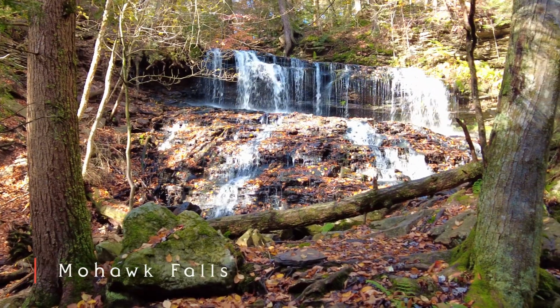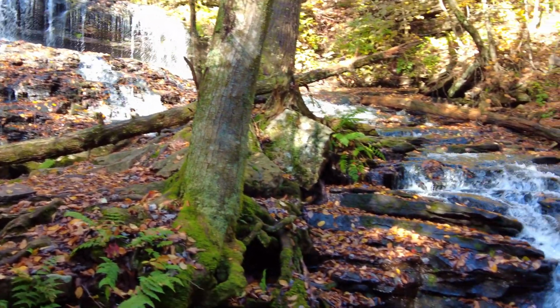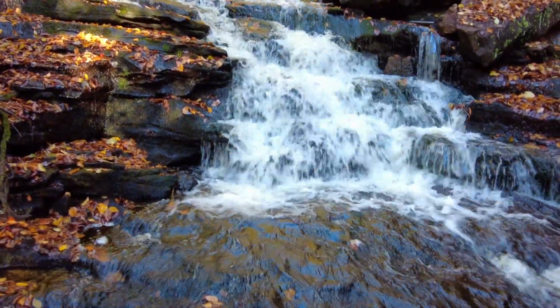First stop is the 37-foot drop Mohawk Falls. There's plenty of colour, water and, unfortunately, sunlight. So I'm not going to spend much time here because of how harsh the light is.